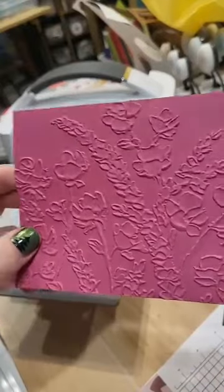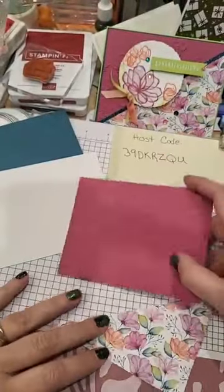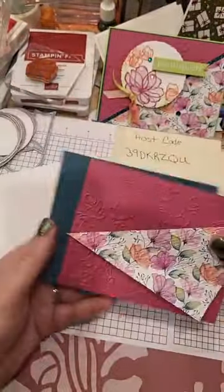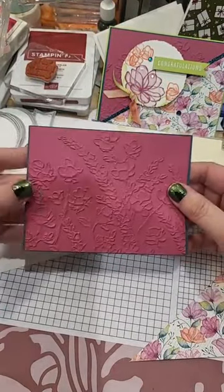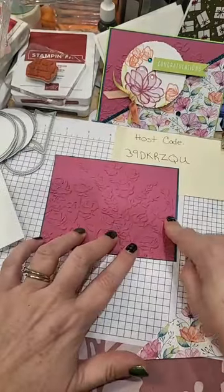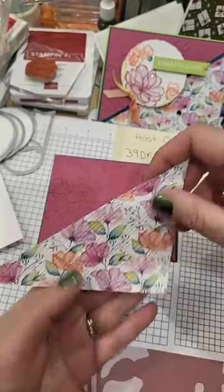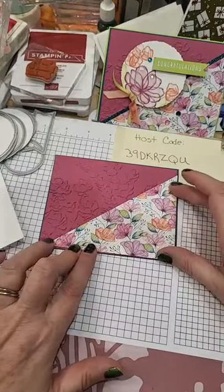Let's see how beautiful that is on that Berry Burst. Now, Berry Burst goes excellent with, guess what it goes well with? Pretty Peacock. Look at how pretty that Pretty Peacock is. And so we're going to put that right on here. I only put a little border around it, so you can see a little bit. The reason I chose Pretty Peacock is that in the designer paper, there's Pretty Peacock, there's Parakeet Party, and there's the Berry Burst. So it all coordinates when you throw it together. Stampin' Up! coordinates everything for you.